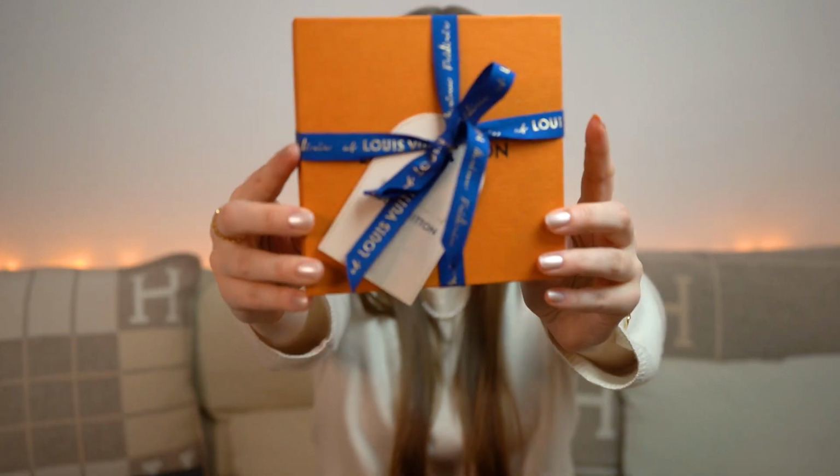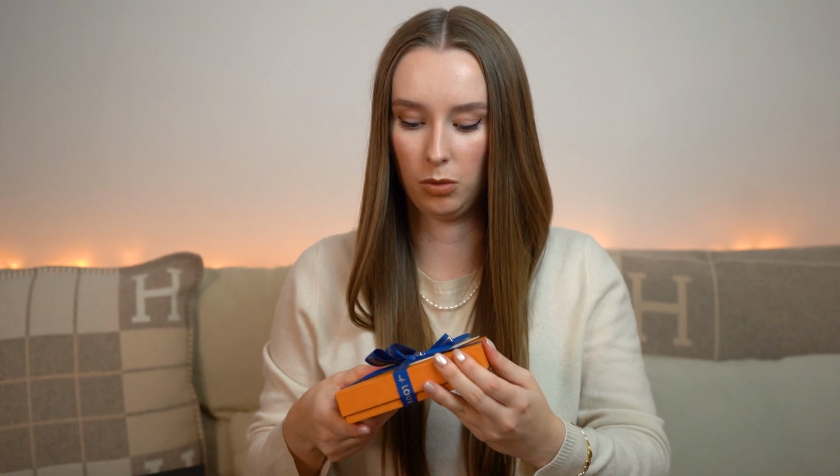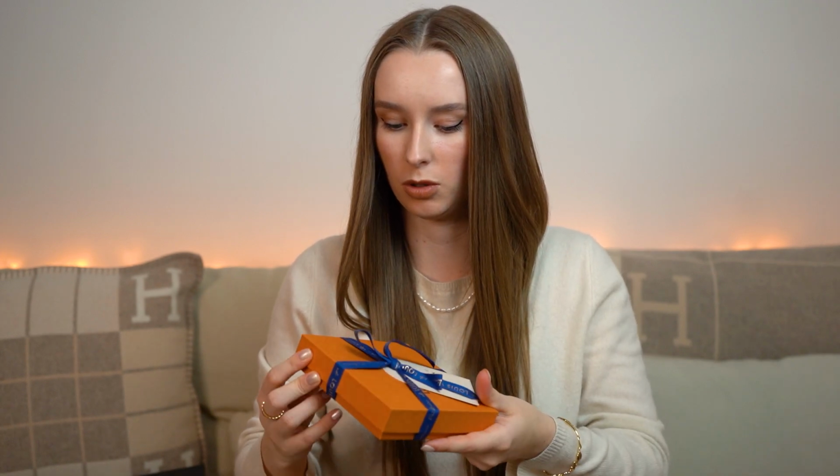Oops, and now it broke completely. But never mind, it will be eaten anyways. And then I also got a box of chocolate praliné. Let me open this one up too, but it's actually not for me, but I just want to show you.